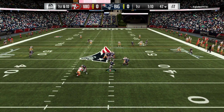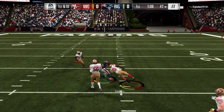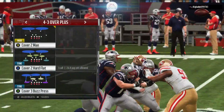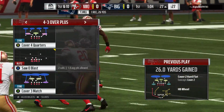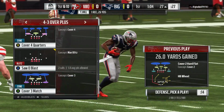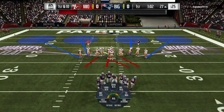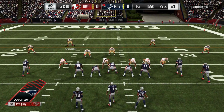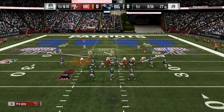First down, Vick. That one caught by Tyreek Hill. And he'll go down, but not before getting this inside the 30. A good pickup there, 26 yards. So from inside Niner territory now, this is 1st and 10 at the 27.